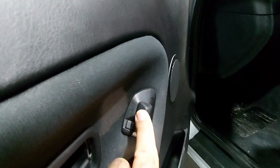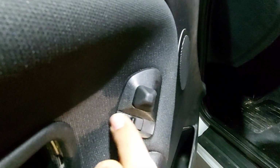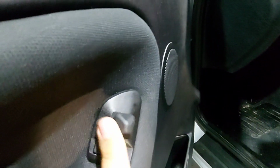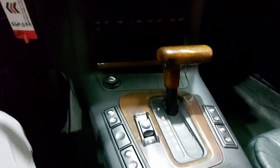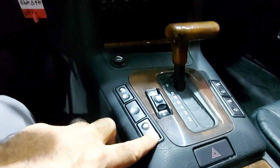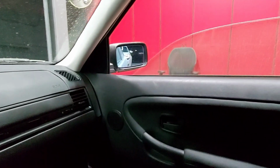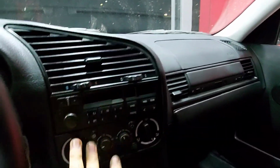Look at the side mirror adjustment, it's just as simple, still simple, it's 1995. The sound connection in here. Look at the windshield, it's working perfectly. Look at the side, the center view. The AC, everything is perfect.